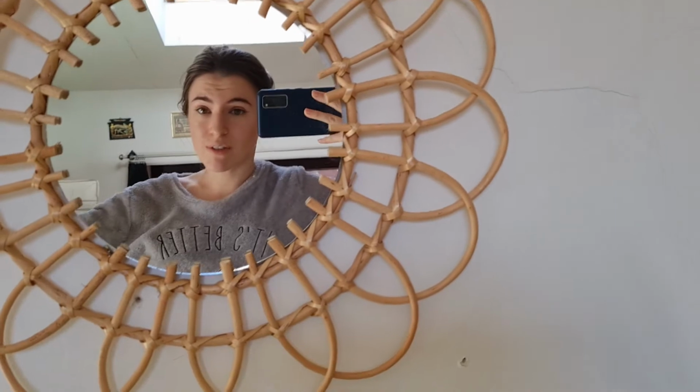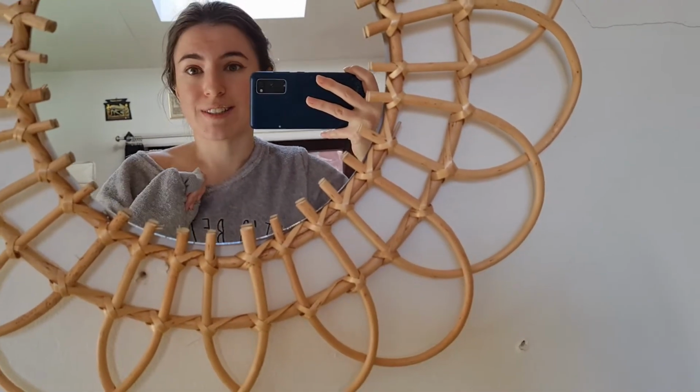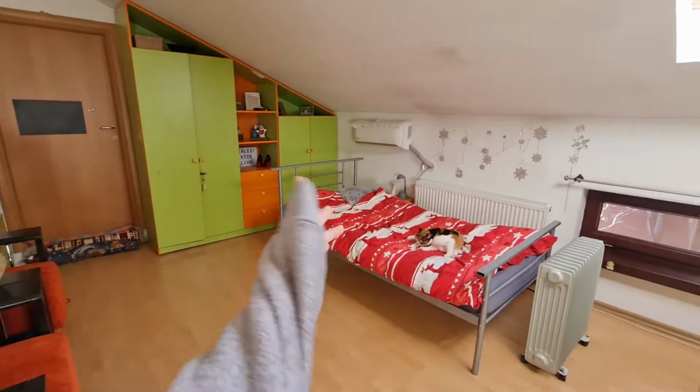It's the most beautiful time of the year and I decided to take you with me to decorate on a budget. I will show you how to do it, even if you have a very weird room like mine is.